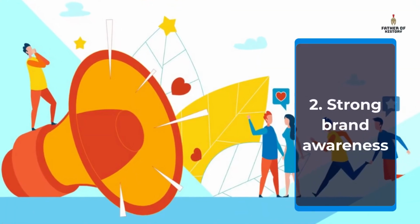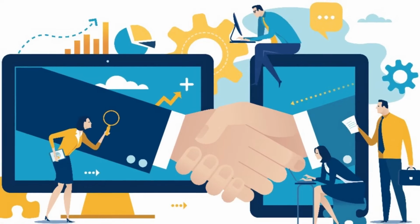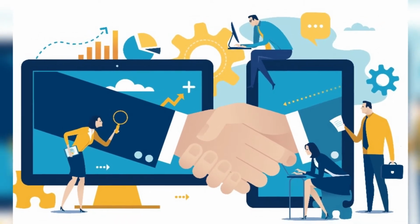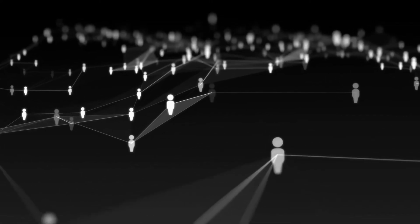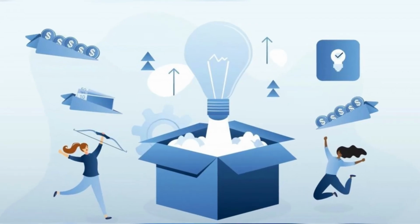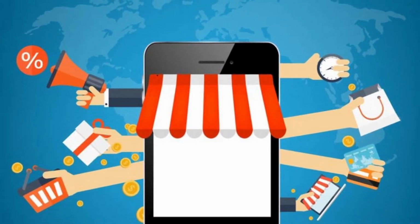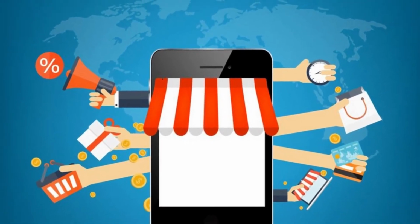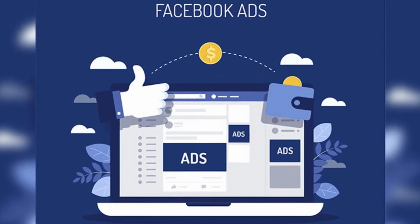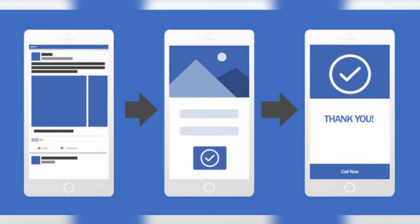2. Strong brand awareness. With over 800 million people using the Facebook Marketplace on a monthly basis, it's no wonder it's an attractive place for businesses. It's a great way to gain more visibility and grow your audience, that's for sure. What's even more attractive for businesses is that you don't even need to make a post in the Marketplace to be seen. You can launch Facebook ads and choose the Facebook Marketplace option to reach more potential buyers.